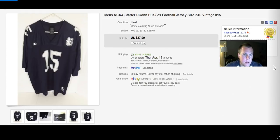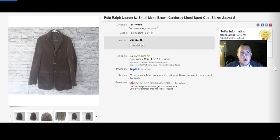Yukon Huskies, I got $22 for this. It was a $4 or $5 jersey at Savers. Not their best picture. This is not the oldest picture, but kind of right after I switched to the white background, so not great. Kind of blurry. You know, still got $22 though. Starter jerseys can do well if they're from the 90s, early 2000s.